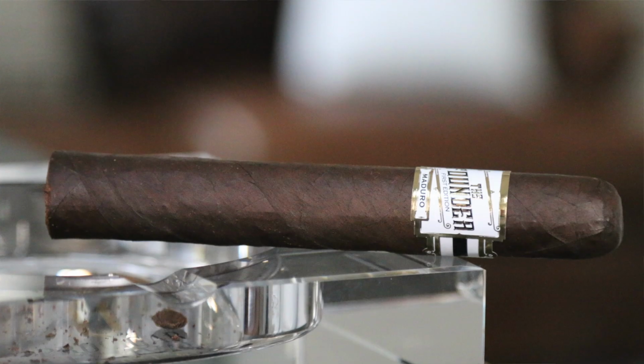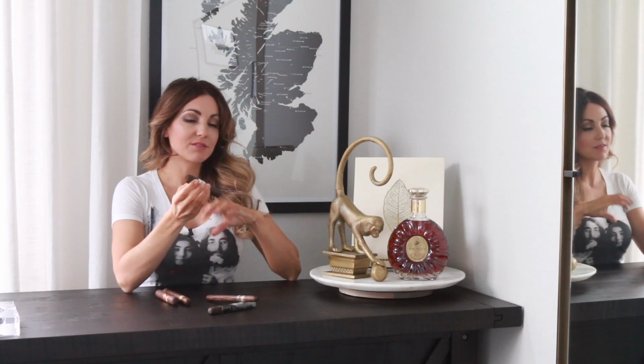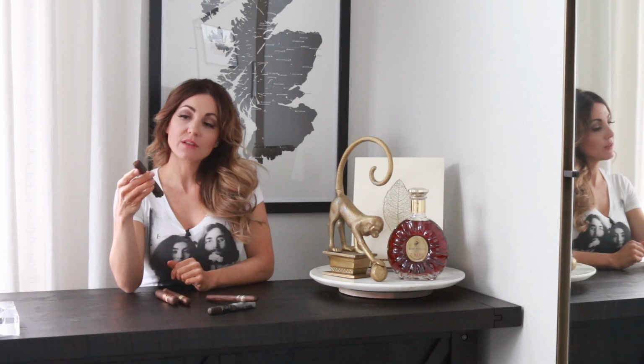So this cigar, if I'm not mistaken, and I could be wrong, may be starting to leak out there, but I think they're not officially released just yet. This is kind of a teaser, a sampler that I was fortunate enough to receive from Wild Bill's Tobacco. I believe there are 4 different lines within their new brand that they'll be launching, called the Founder.